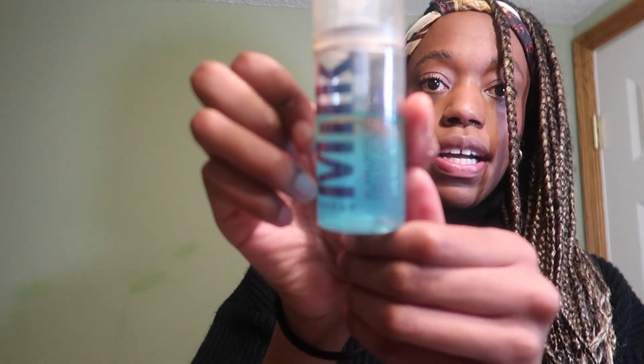So yeah, some setting spray. So I use the Milk Makeup Hydro setting spray. This is the makeup look. You know, something simple, you know, I like natural, you know, natural, you know. And then I'm just gonna put on lip gloss for my lips, so now I gotta figure out my hair. The Juvia's Place Pineapple Pearl, it's in their candy shop brand.